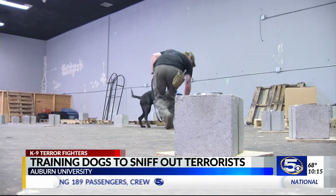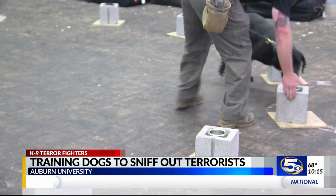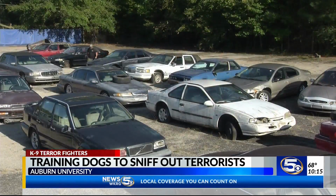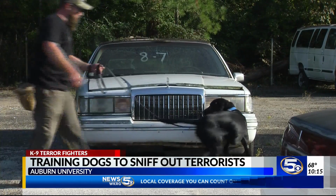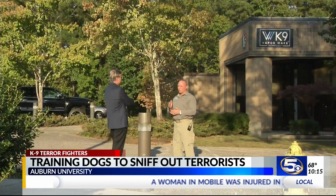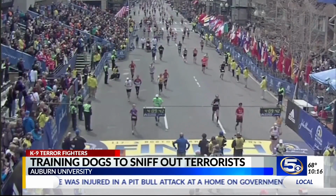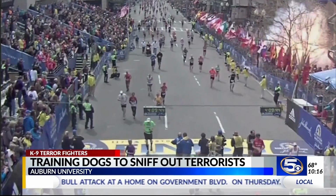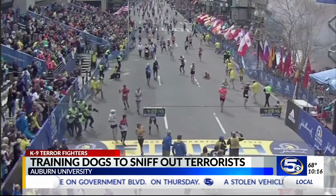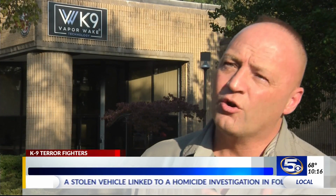Here, the Auburn dogs learn to detect dozens of explosives. First in stationary targets like these canisters and these cars. But again, this is now just the basic skill set for these labs. The security gap is for body-worn explosive threats. Paul Hammond is the president of WKRG. The Paris attack, Belgium attacks, Boston Marathon, London, Manchester, UK have been body-worn explosives, either transited or detonated.